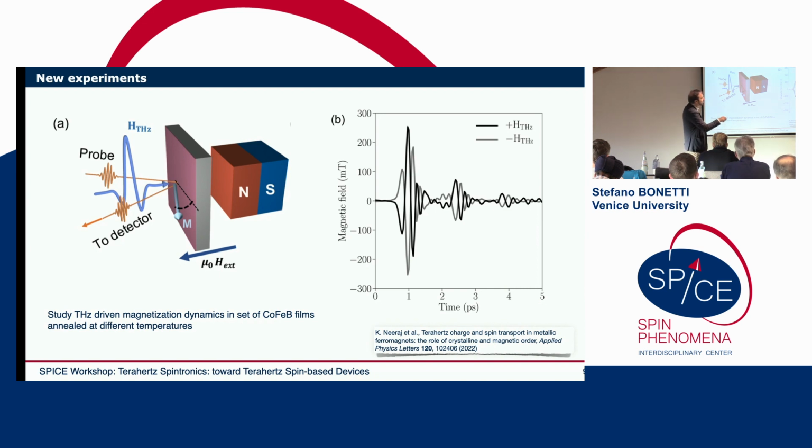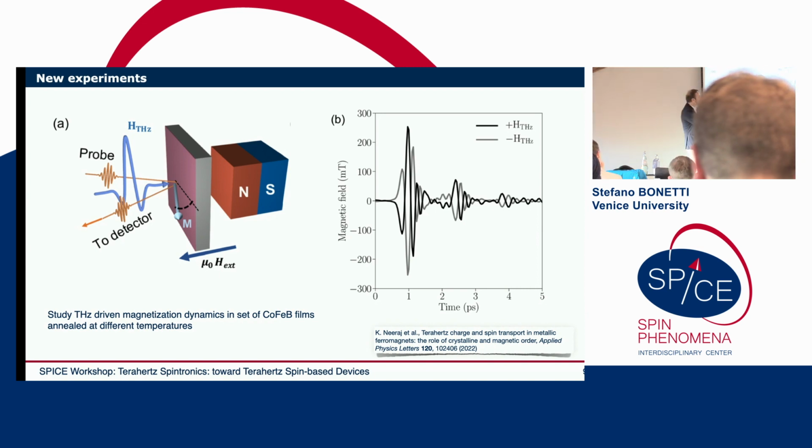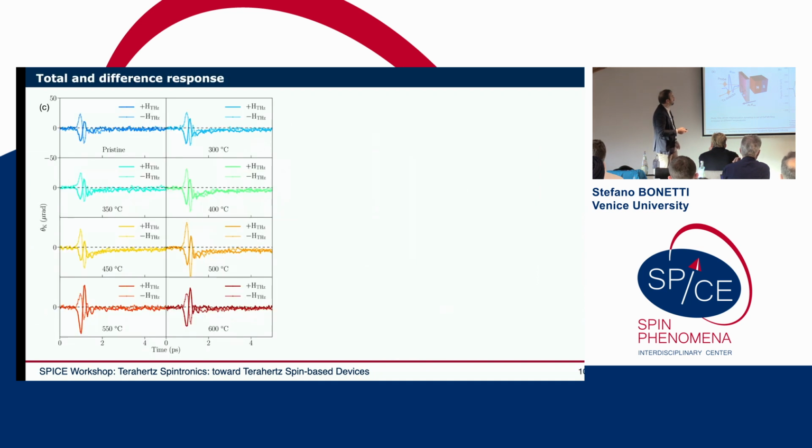What you see here is a single cycle field. It is a bit less than a megavolt per centimeter, so we plot this in millitesla, almost 0.3 Tesla. What you see here are the echoes from the gallium phosphide crystal, the EO sampling crystal that we use. When you do the experiment, you only have this peak, you don't have these echoes. Our gallium phosphide is very thin, so the echoes are very closely spaced.